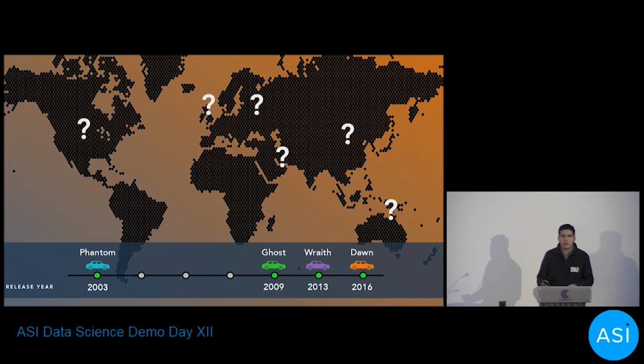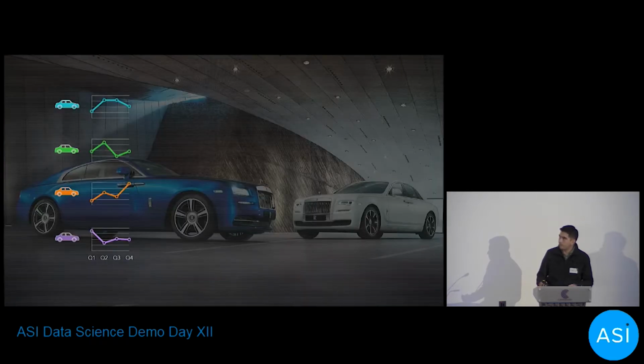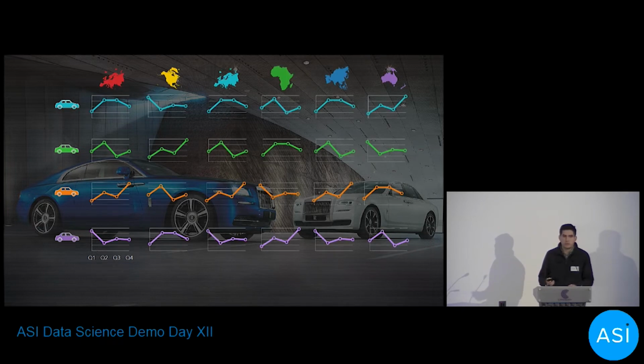So the problem that we have looks something like this. We have 4 different models with a certain history of sales, and we're trying to predict where each of these trend lines is going, right? And we have this situation in Western Europe, in America, and the rest of the world. And we want to make a forecast for each of these trend lines.